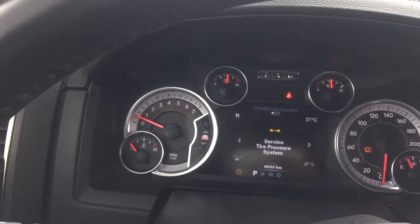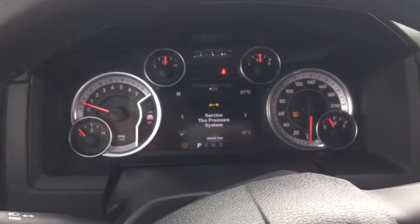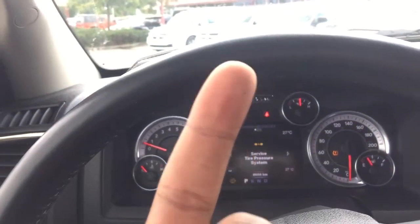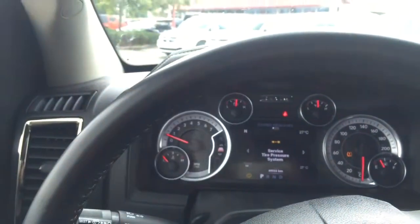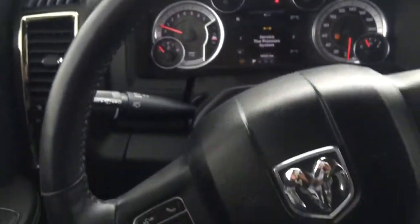It'd be great to show you a few of these, but it actually just alerts you when your tires need to be pumped, or when your airbags need to be serviced, or when your spark plugs might need to be changed, etc. It's actually quite useful for helping your vehicle stay in shape.